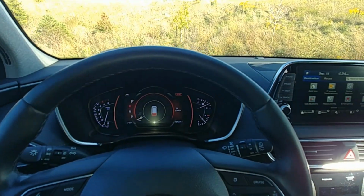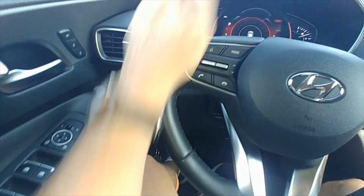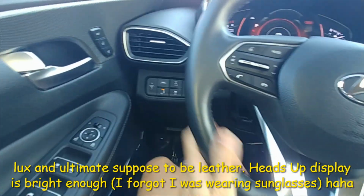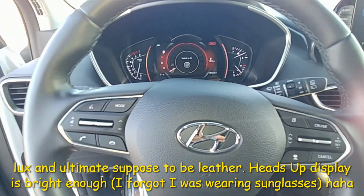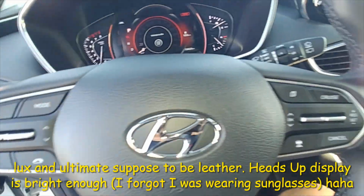The steering wheel, I don't know if it's leather. I'll double check that, folks. It is very soft and comfortable, but I don't think it's leather. It doesn't feel the same as the steering wheel. And oh, the steering wheel is telescoping back and forth. Not a lot of range of motion, but enough.